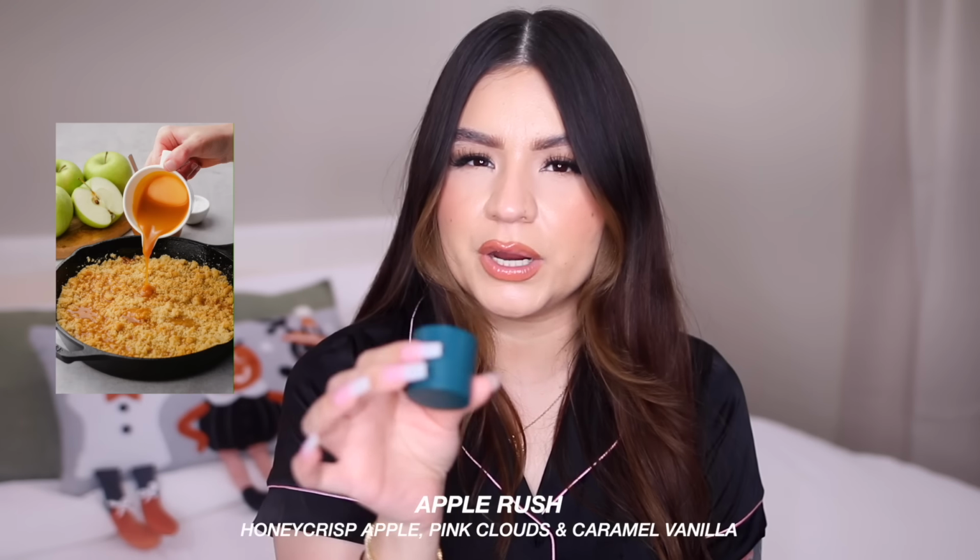This one I did order whenever I ordered the Glazed collection, and I just needed a 5th item in order to get that deal. So I ended up throwing in the Apple Rush. This one has notes of Honeycrisp Apple, Pink Clouds, and Caramel Vanilla. Now the first time I sprayed this one, I really liked the scent. The only reason I didn't get it is because I felt like it faded on my skin pretty quick, but it actually smells really good. It reminds me of Apple Crisp with like a hint of caramel drizzle.